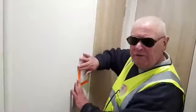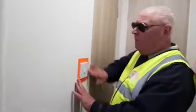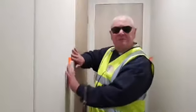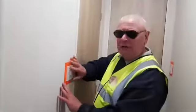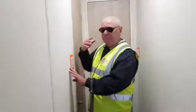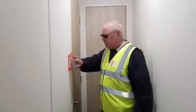What we've done around the light sockets, because is it white on white or beige on beige? I'm not really sure. It's white on beige. Thanks, Karen. What Karen's done is put, what colour day glow? Orange. Orange day glow around the light switches so that once again people with residual or partial sight can pick up just where they are.